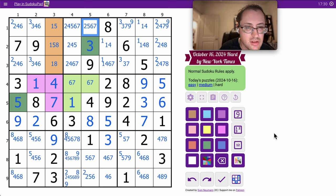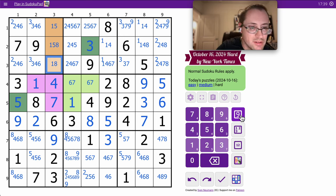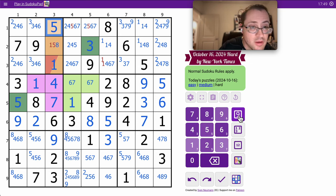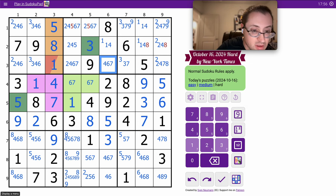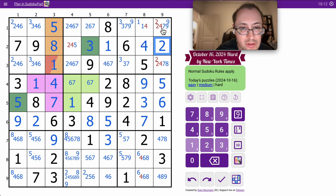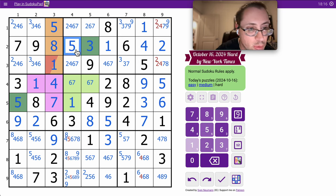Nothing. One here doesn't help me, does it? Next try will be if this is one. Five and eight go that way around. One, those aren't five, which doesn't help me other than to say this must be one, because that's the only place for it in the row. Four and two go that way around. This is one. That's forced to be a five.